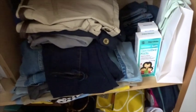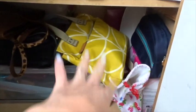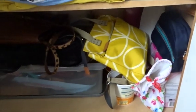And yeah, this is basically shorts and jeans. Crazy amount. And then we've got bags down here, which again I could probably go through, and some random travel stuff at the back there. So I think I'm going to start here first.